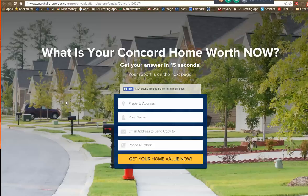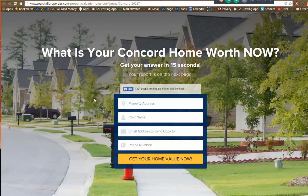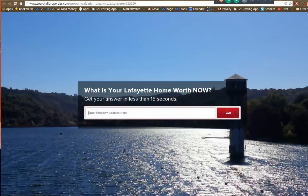So let's talk a little bit in depth about that. A two-step page, like the other one, asks for the address first, and then after that you get the contact information. This one, you have to get contact information right up front. A lot of people don't want to give up contact information. They just don't, right? I'm sure all of us here feel the same way. This page is designed to coax that information out.